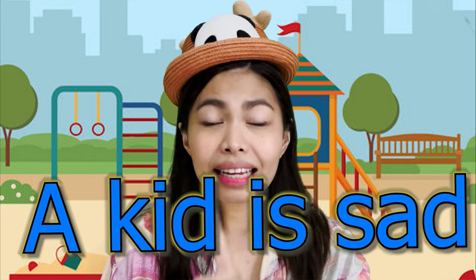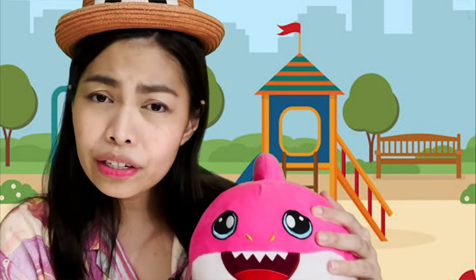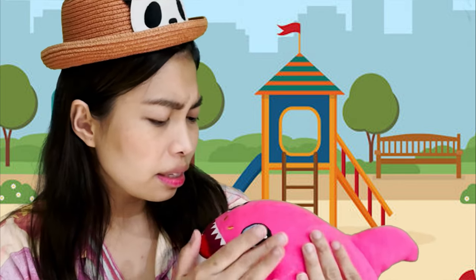A kid is sad. Just like this baby shark. This pink shark is sad. And what do we do if somebody is sad? We can help them feel better. We can talk to them. We can make them feel loved and cared for. We can also hug them.